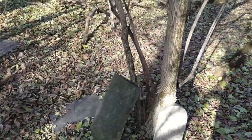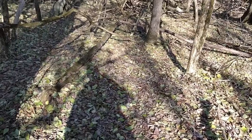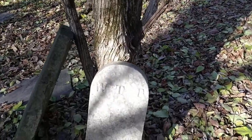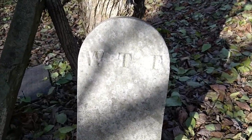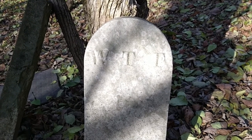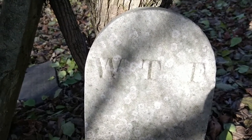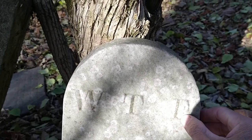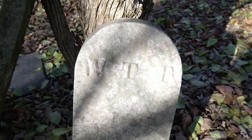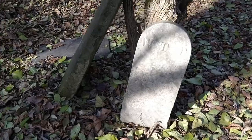We are at the cemetery now. And I found one stone that I found really interesting. Check it out. Do you see it? WTF, it looks like. I'm not sure that is an F. If that is an F, it's interesting. WTF.